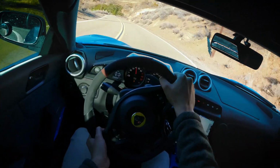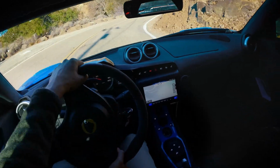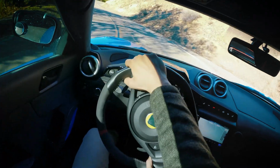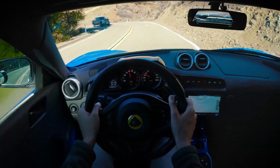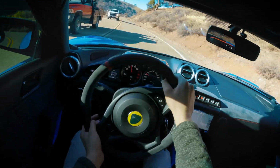Yeah, this is just such a driver's car. This is raw. This is what you want on your weekend cruiser. This is not the car that you want as a daily. The Porsche Cayman, that's your daily sports car, the one that you can take on the weekends and enjoy, but also go to and from work in. This is more raw.